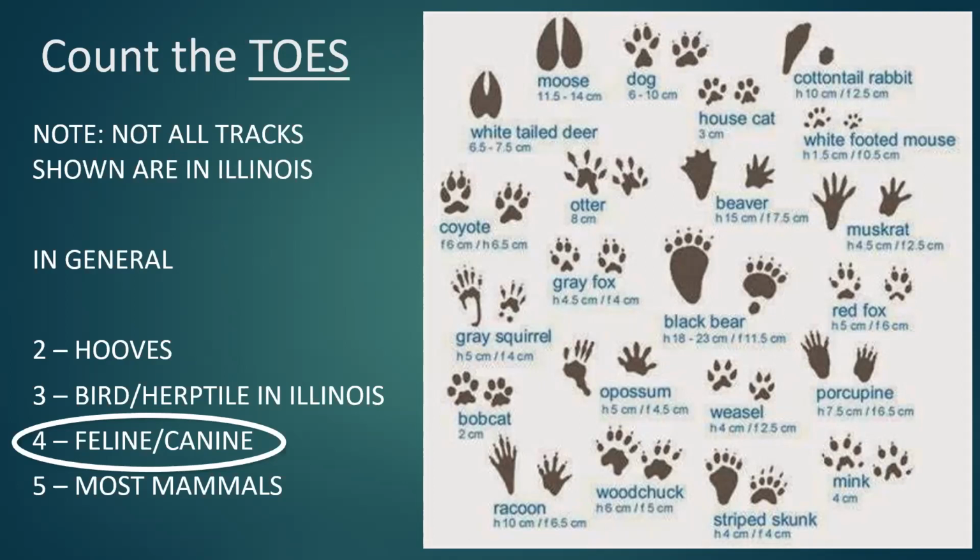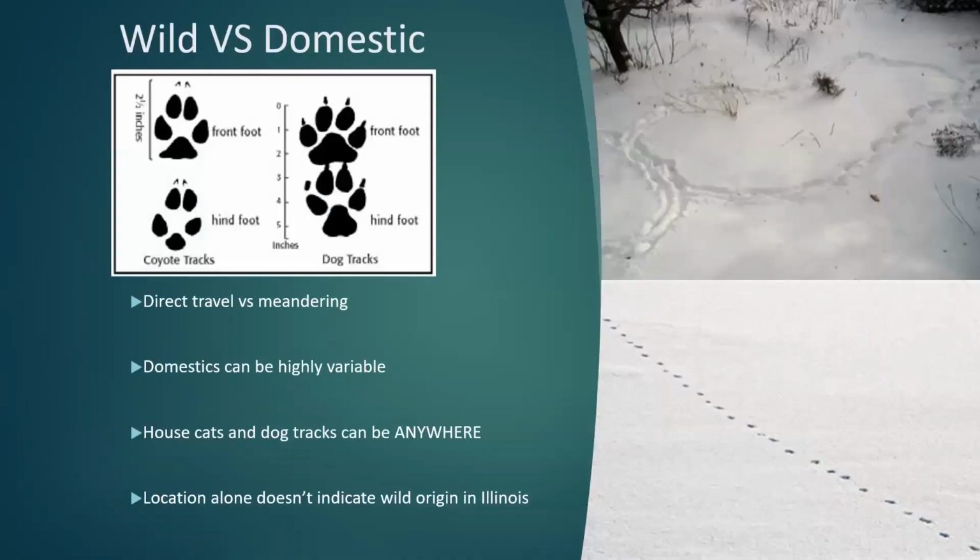So if we jump further into the feline canine realm in this next slide here, the first thing we've got to ask ourselves is, is it wild or domestic? Because domestics are everywhere in Illinois. I don't care how far back you think you're away from houses, there are domestic cats and dogs that roam there, I promise you. Now, if you get way up in northern Alaska, maybe there you can try to claim that area alone will basically say that it's wild and not domestic, but in Illinois we can't claim that. So always try to rule out domestic first.